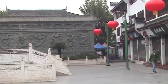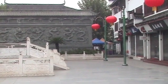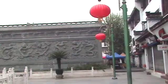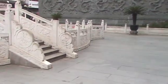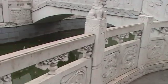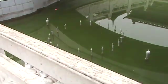Here's a magnificent dragon, I forget what they call it, dragon wall. And I'm pretty confident it's a relatively new, if not brand new, artifact. This may be interesting, but it's still probably relatively new. Yeah, you can see from the stonework. But it would be pretty with the fountain going.